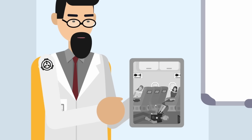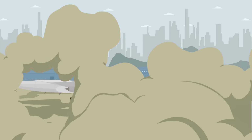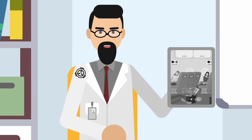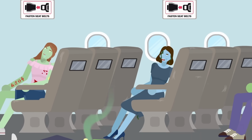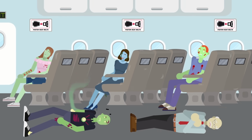Well, let's talk about those bodies. How would you expect someone to die when they are aboard a plane? Maybe they'd be thrown around during a crash landing. Or perhaps a sudden depressurization might cause the passengers to suffocate due to lack of oxygen. Under normal circumstances, you might be right, but SCP-787 is no ordinary plane, and the passengers on board were not killed in ways you might expect from any ordinary aircraft accident.